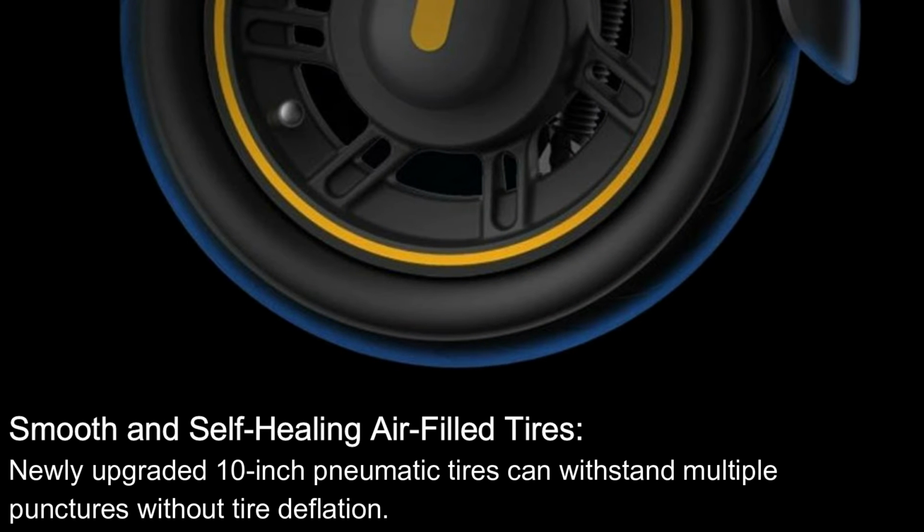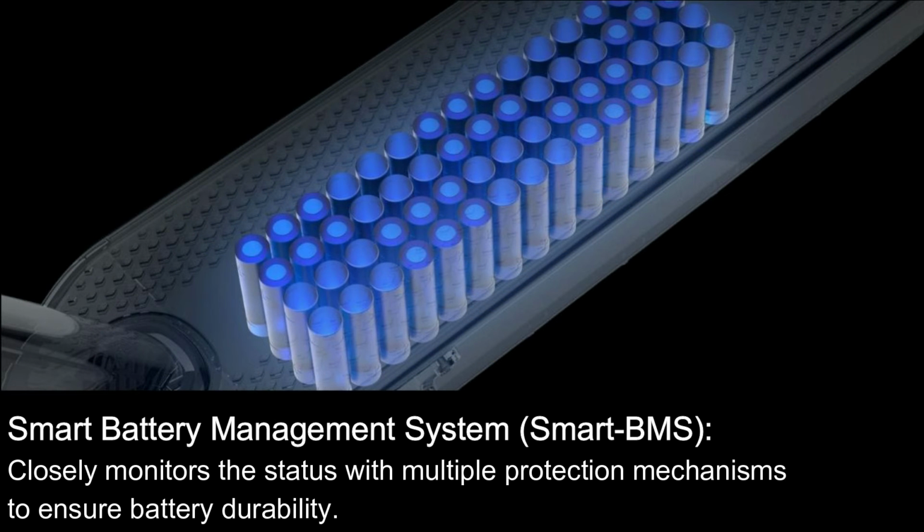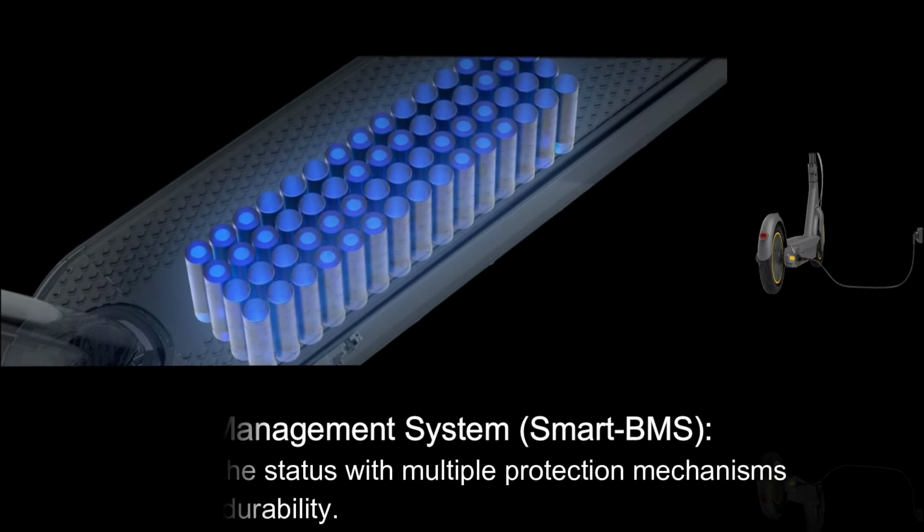Smooth and self-healing air-filled tires. Newly upgraded 10-inch pneumatic tires can withstand multiple punctures without tire deflation. Smart battery management system, Smart BMS, closely monitors the status with multiple protection mechanisms to ensure battery durability.